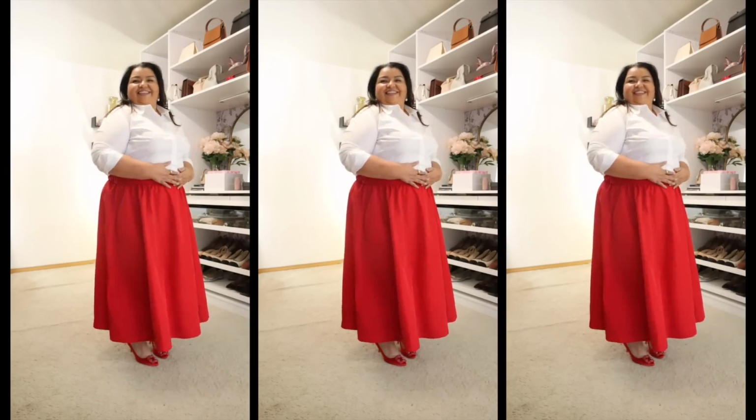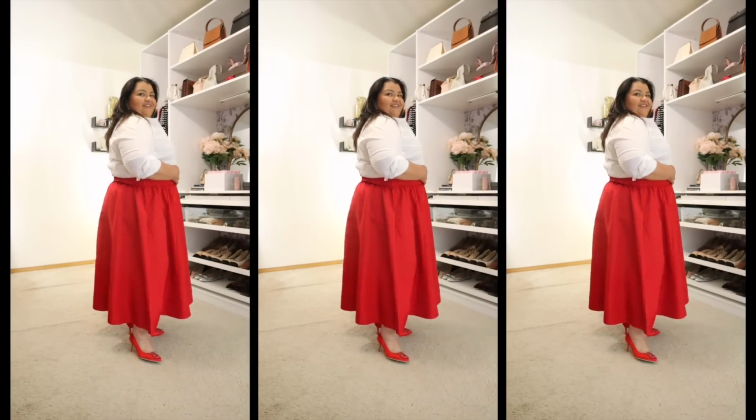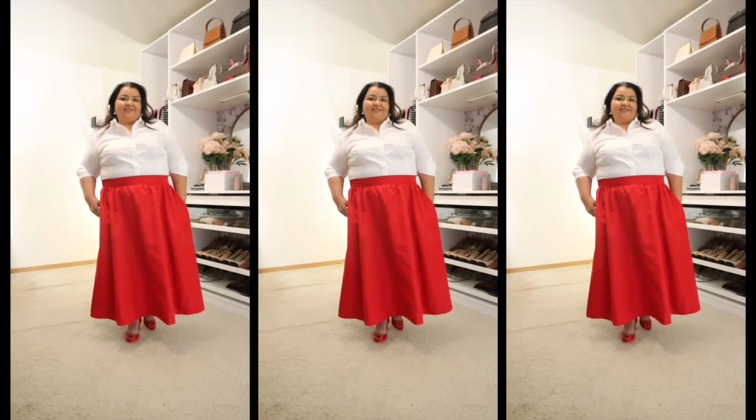Such a pretty skirt. If you get it, you need to get it in the red. Oh my goodness, it is so beautiful. I just can't stop. I can't wait to style it for you guys too, because it has my heart. It really does. It's a beautiful, beautiful skirt.